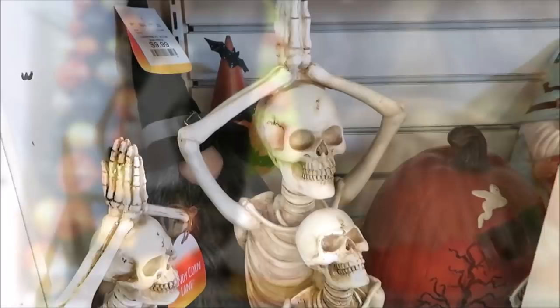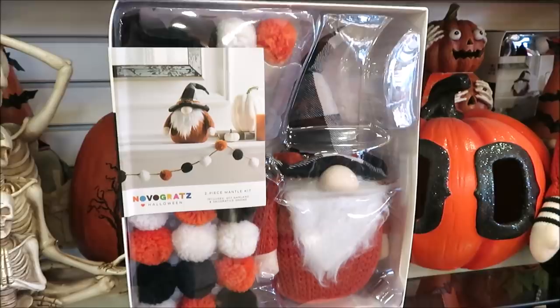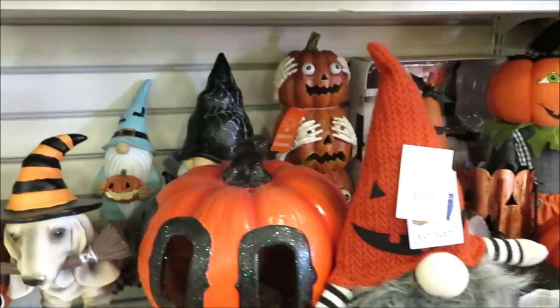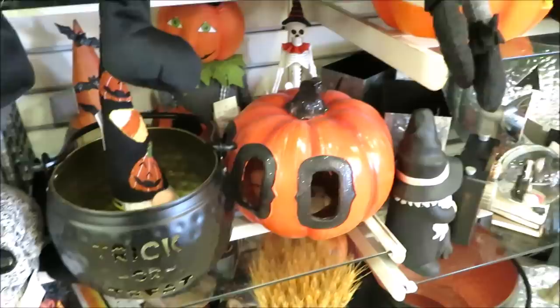So down here they've got a lot of skeletons, and I'm seeing a lot of those this year. Most of them are doing yoga. For $19.99, they did this little set that I think is a cute idea, a gnome with a pom-pom garland. And gnomes are the other trend I'm seeing, tons, from some like this with sweater caps to these in the back in ceramic. I shared a few of these also in my last shop with me, which was TJ Maxx. It's the same company, so we might see some repeats today.